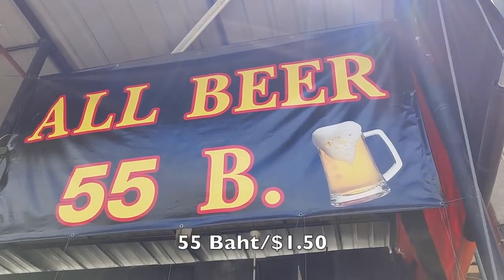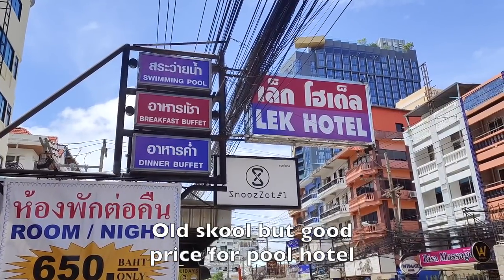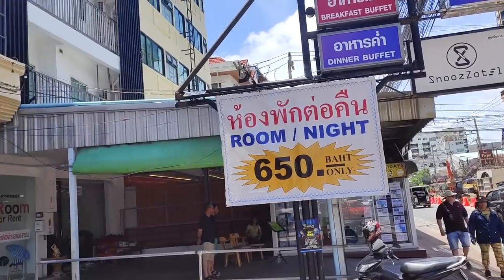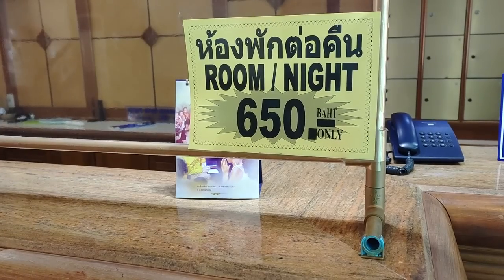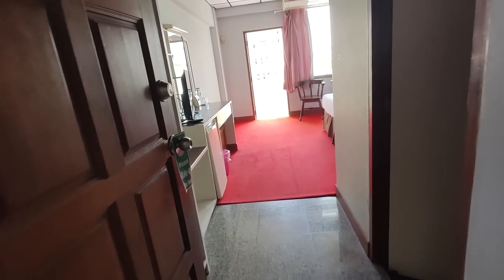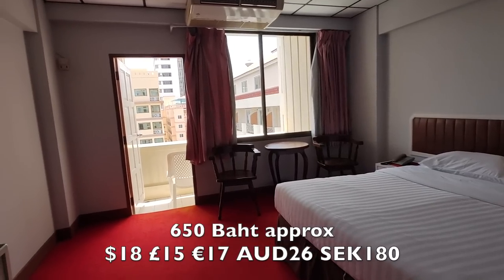The Lek Hotel, all beer, 55 baht. Great deals everywhere. 650 a night, this Lek Hotel. Curious now. Let's have a look. Big room. Yeah, big room. 650. Yeah. Wow. Balcony.